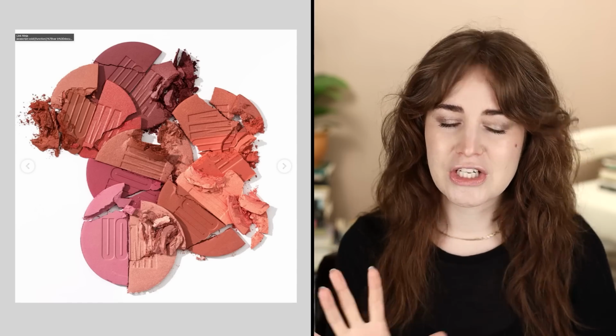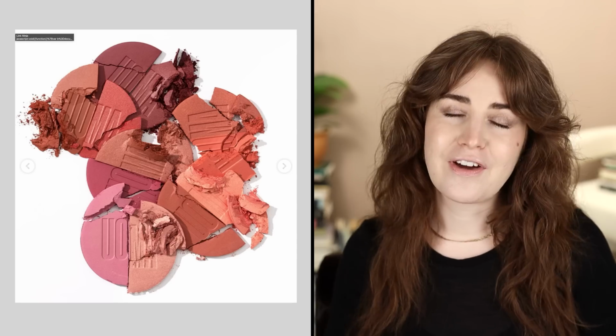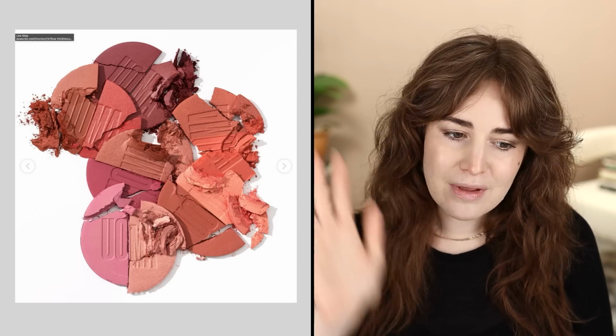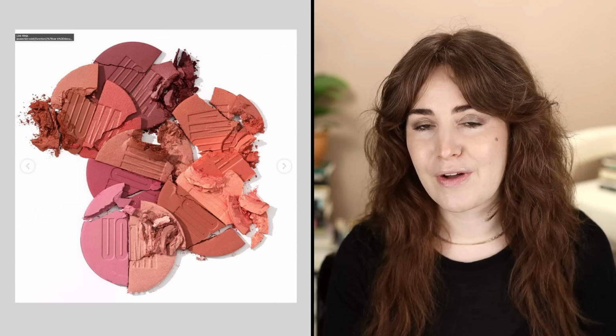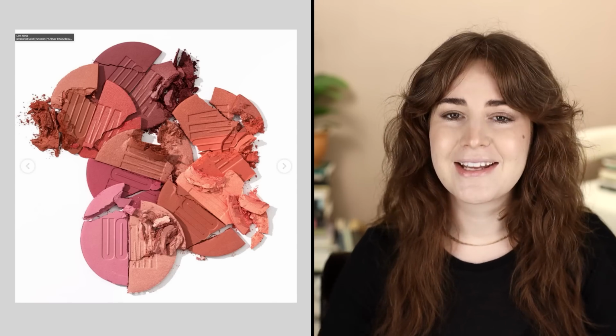So the whole range, as a release, and the photography of it and all of that, I find very attractive. Again, not something that I'm going to rush out and buy for myself because of all of the aforementioned reasons, but just so pretty. And I wanted to give it an honorable mention. And I think that that's going to be it for today.